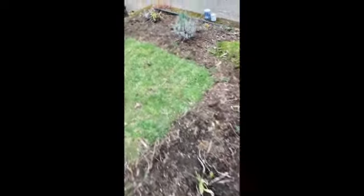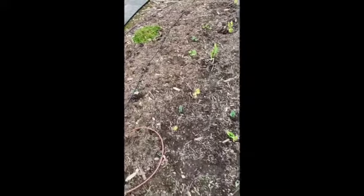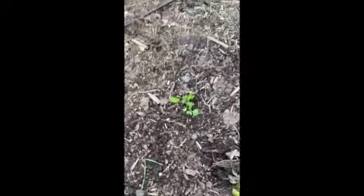And I am just super excited because when I threw all the bulbs in the ground, I didn't really make the best plan or map it out. And I don't remember what I put where. I think these are all ranunculus, but I'm not 100% sure. But I think that's about right.